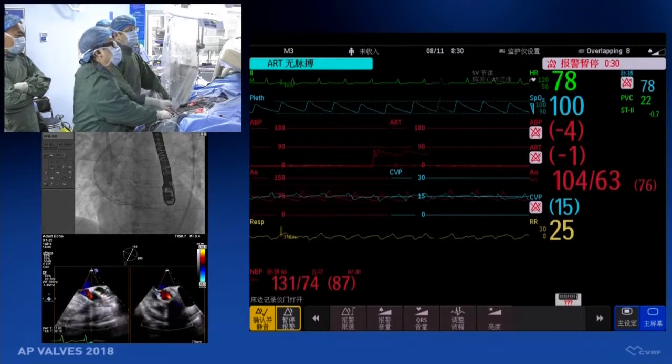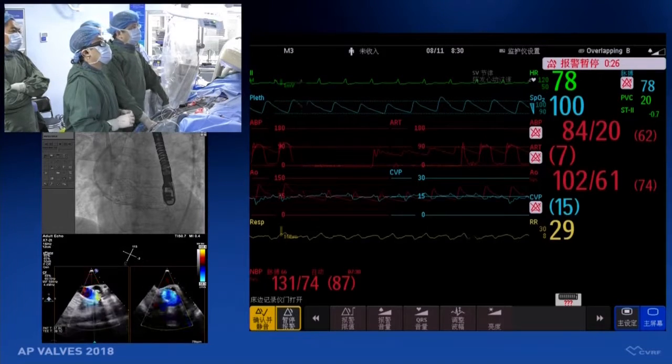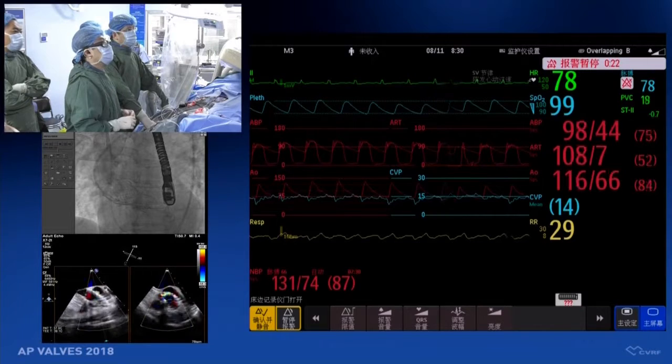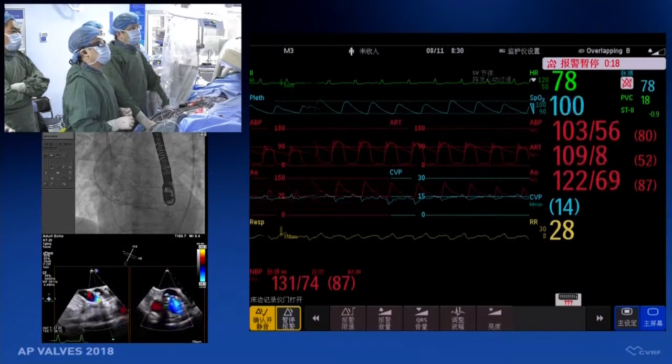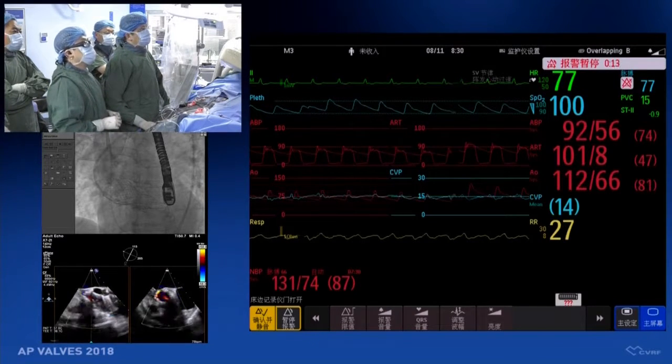So now the blood pressure is 100/62. Let us see the pressure gradient. That's a pretty good diastolic pressure gradient. Yeah. Pressure gradient is less than 7, less than 6. It's quite reasonable. Yes.